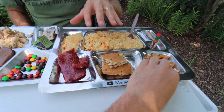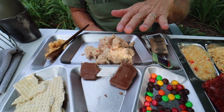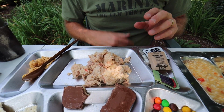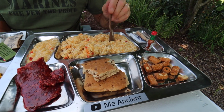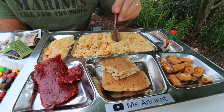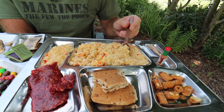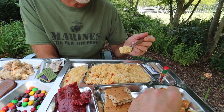That's just so much food. Look at the volume right there compared to the volume here. This doesn't even take up the whole tray. This here, you can kind of eat it all and be good. This one, you definitely want to chow down on your heated part first. And again, these are high caloric menu items, because they're in an MRE for cold weather.